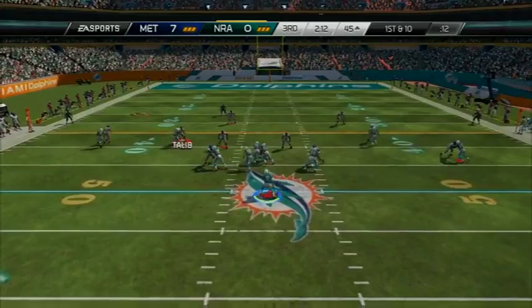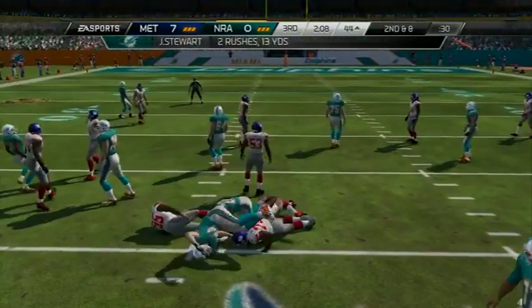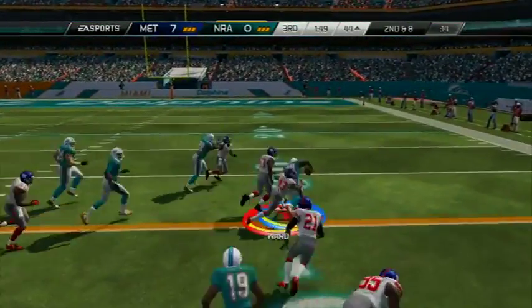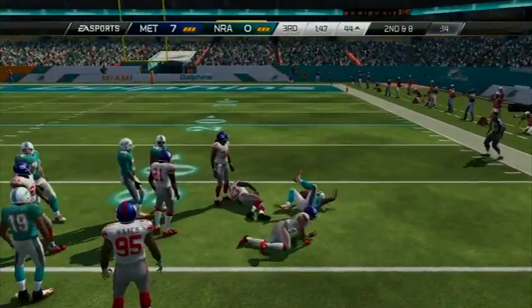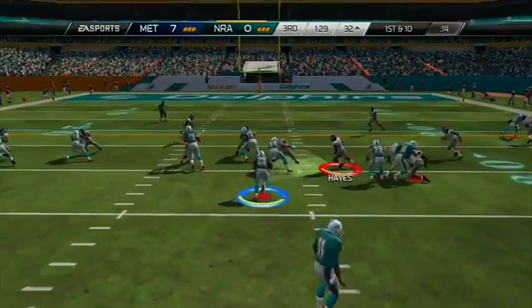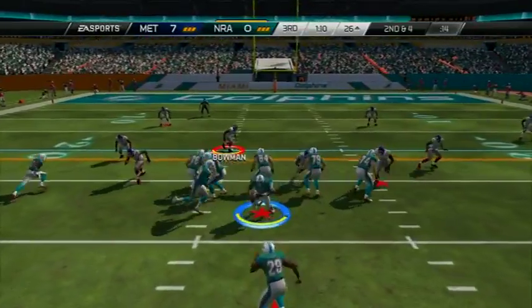The Dolphins will take the snap from the 45. Taking it right up the middle. And they bring him down. Tight end formation. Jonathan Stewart with the football. Tackle's made, and that'll move the chain. Dolphins line up in the pistol. They call his number once more. Brought down at the 20.